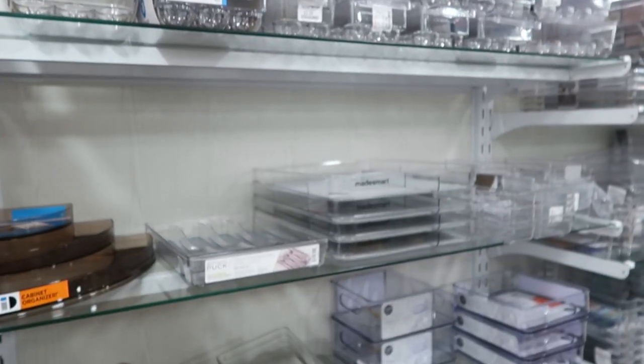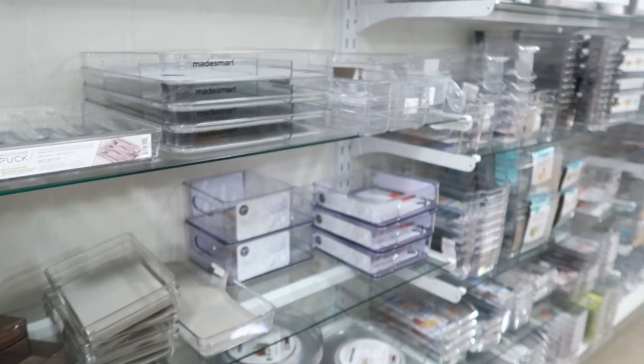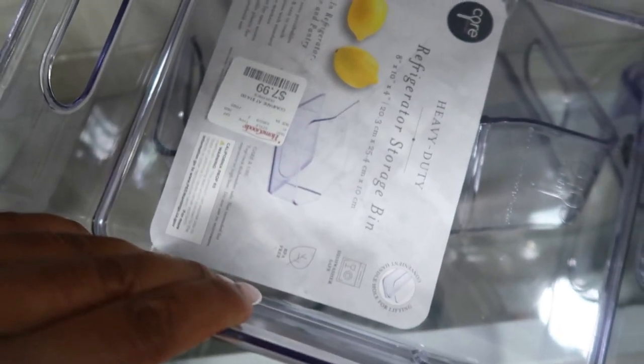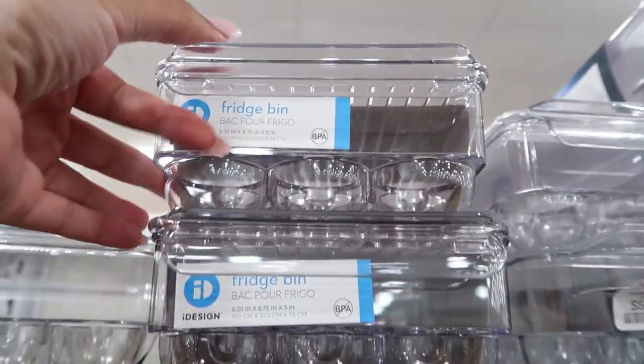HomeGoods is one of the best and most affordable places for kitchen organization or just organization in general. Of course, you can find some great pieces on Amazon as well, but if you need something now, your best bet is to go to HomeGoods.